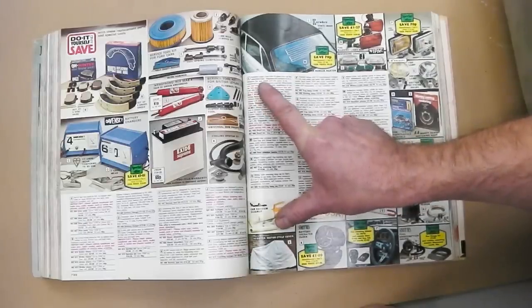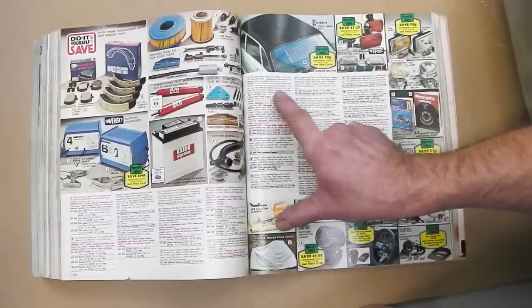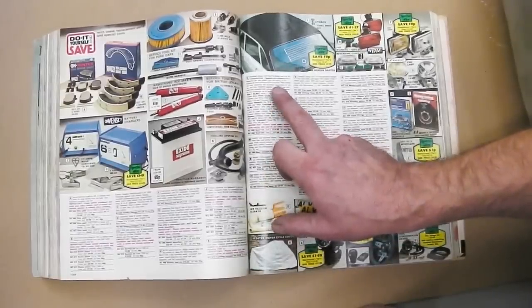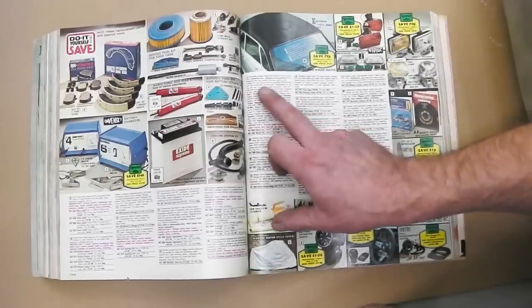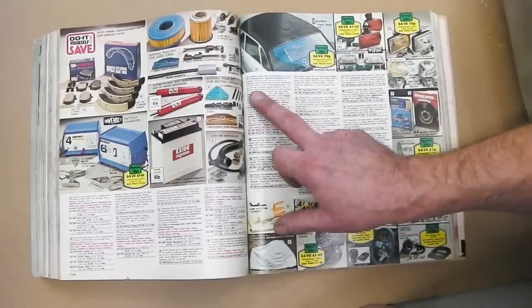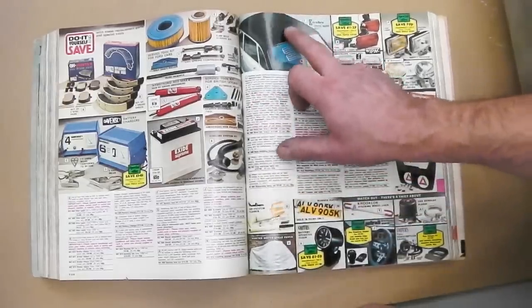Requires the wax polish, not the paint, to be rubbed off with abrasive cloth when fitted. Not only improves the outward appearance of the car, but also insulates against excessive heat and cold. I can't see how that works, seeing that it's black. Hang on, did I get that right? Not only improves the outward appearance of the car, but also insulates against excessive heat and cold. Well, that's quite strange. Interesting description of the vinyl roof there.